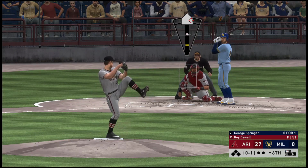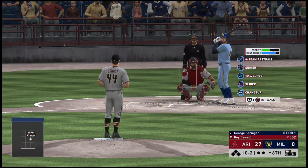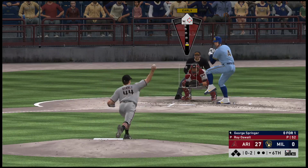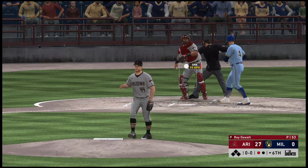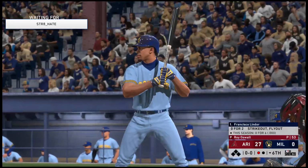Into the windup, here comes the 0-1. Fouled off. Trying to send him packing for the second time. And he struck him out. The 10th victim set down on strikes thus far.